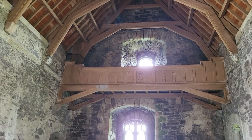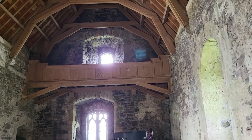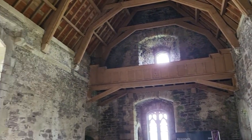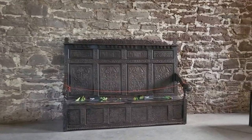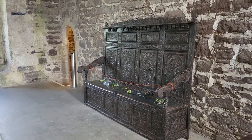Better perspective of the Great Hall here. It's the Minstrels' Gallery. Ah, the Minstrels' Gallery up there, for the music of the day. This was the dais for the high table, which would make sense. This is where the ruler would sit.